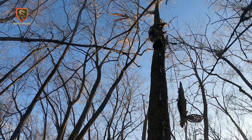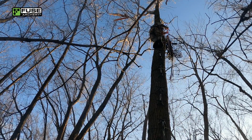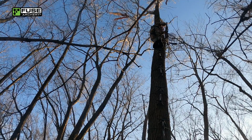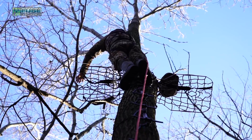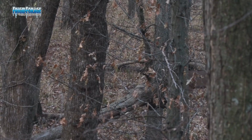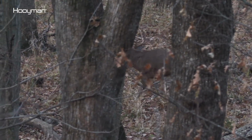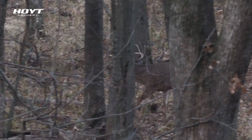Sunday, November 22nd, afternoon hunt. Chasing our setup down at the River Bottom Farm. We hunted down here this morning. We hunted out of the Prodigy set in the pinch, and we saw the old 6x5, a couple other smaller bucks, and a couple does. Most of that movement was early.